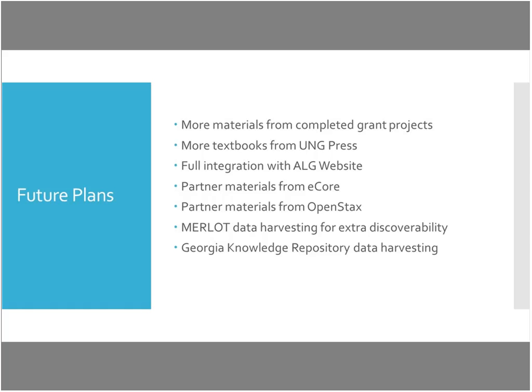UNG Press is currently working on some more textbooks that will help out with both ECOR and with ALG, and those will be added to the repository too. We're hoping to integrate the repository a lot more with the ALG website moving forward. That'll take some design work, but I think that'll be pretty good. We'll be using some partner materials from ECOR in the repository and partner materials from OpenStax. They are also collecting community ancillary resources for their textbooks, so we can probably work together with that in some interesting ways as that moves forward.